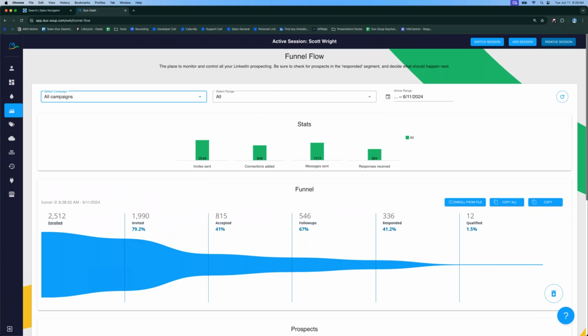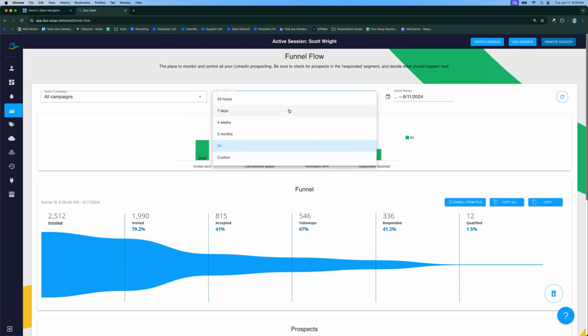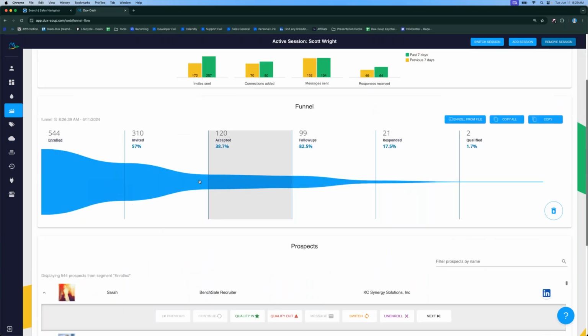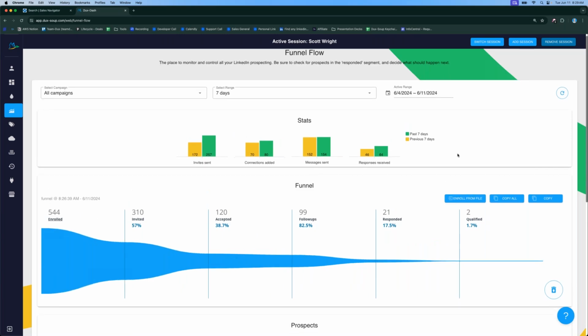These can be adjusted depending on however you want to look at the data, right? Maybe you just want to look at the last 7 days, or the last 24 hours, however you want to go about it. You can adjust it accordingly here.